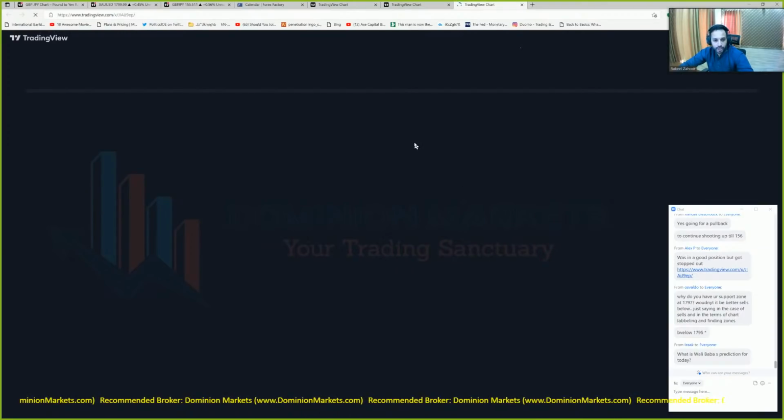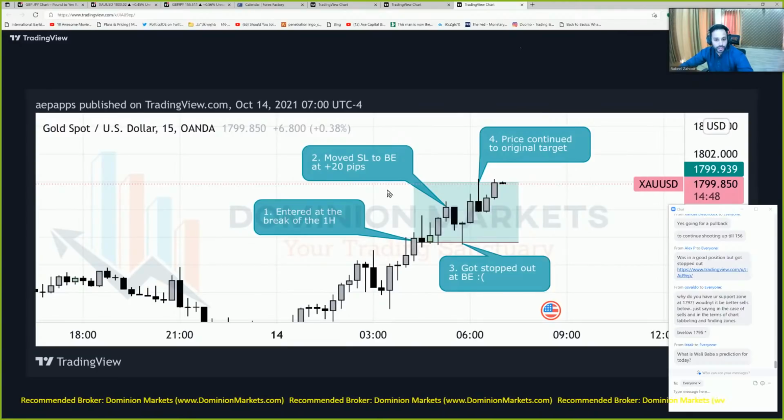Was in a good position, but got stopped out. Let's take a look over here. Entered at the break of the high right here. Move stop loss to break even at 20 pips. But did you secure positions? Got stopped at... Whenever you put stops at break even, always secure positions. Always secure positions whenever you move stops to break even.